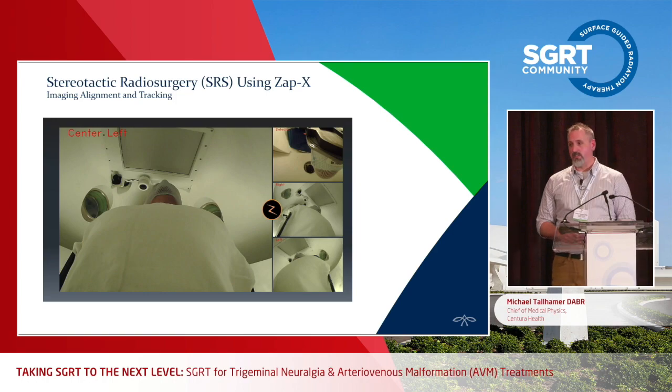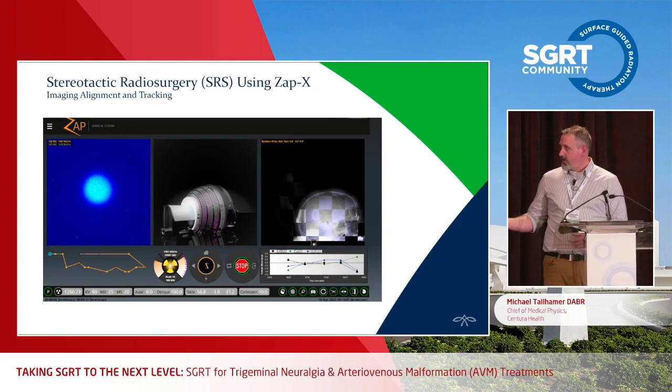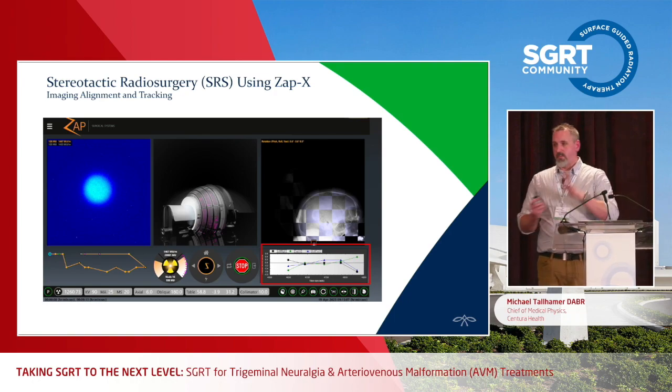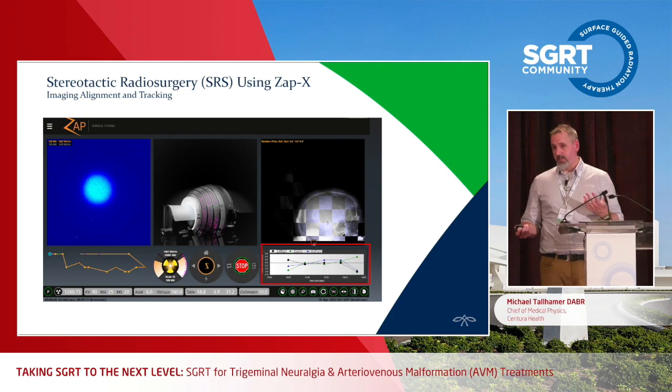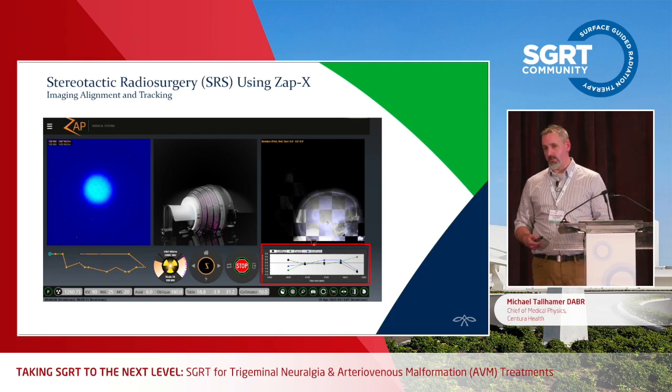So we load the patient into the ZapX, which is like going into a little submarine. We start the treatment, and you can see on the graph that he immediately went from aligned to it moved in the first image, moved back to the 0 line. This is the reference line. So it moved, then moved again, kind of stayed around 0, and then all of a sudden you have this deviation. So you have essentially a deviation of roughly 0.8 of a millimeter from one image to the next. And that's because of the projection we're dealing with and the quality of the DRR.